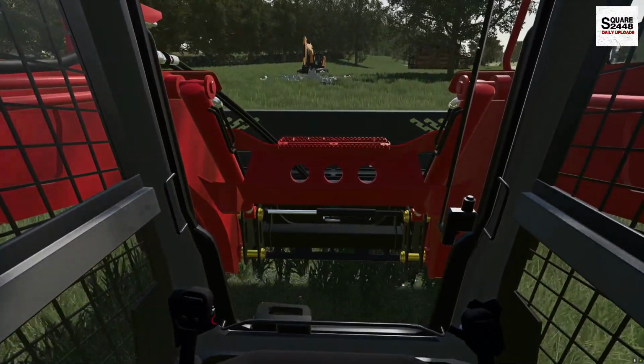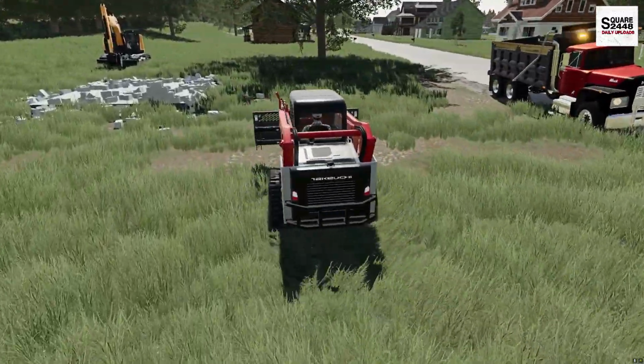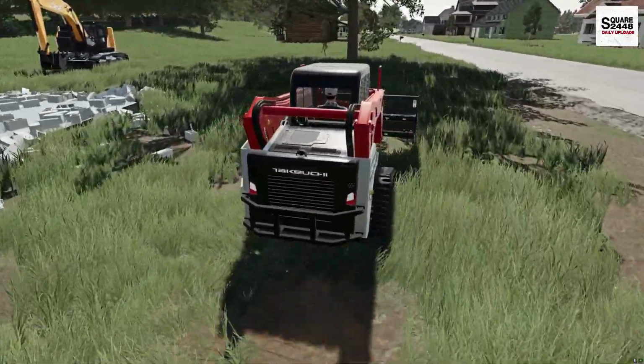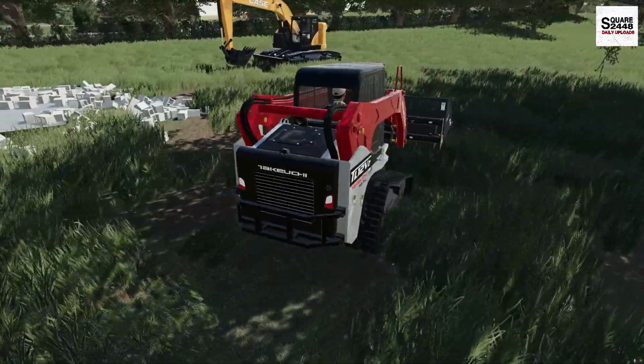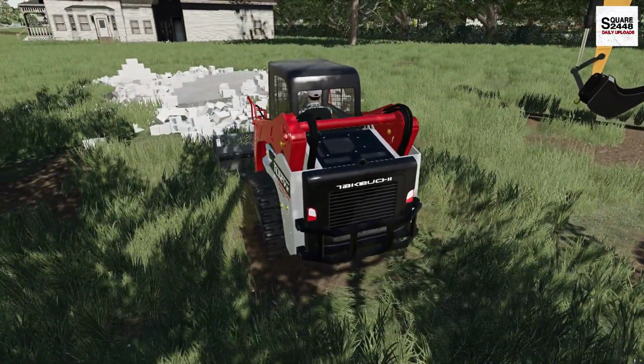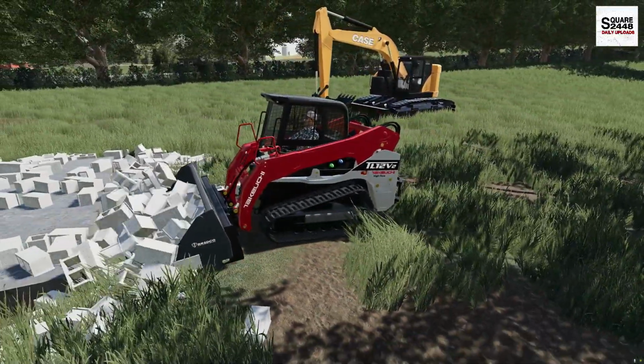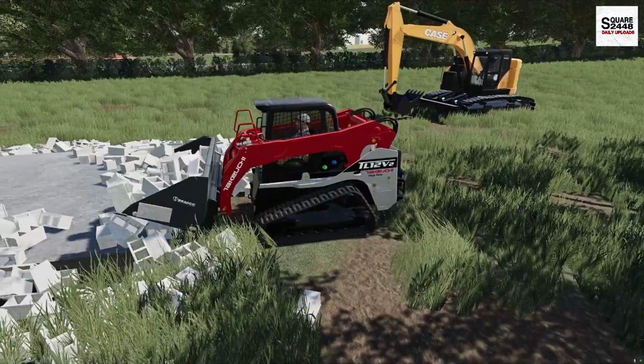But we definitely have to have the high reach bucket here on it. The dump truck does have pretty tall sides, and the Takeuchi is limited here. Actually, all skid loaders definitely just barely reach up there as well. But hey, let's see how much of a bucket load we can get here. Nice full bucket load. Oh yeah, look at that.